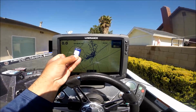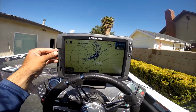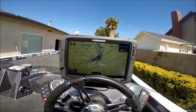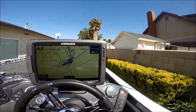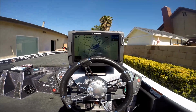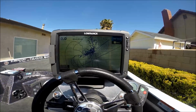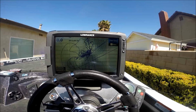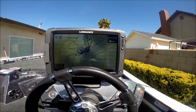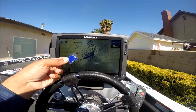So again, I'm going to upload these spots onto the Navionics website. I'm going to take my Navionics SIM card and upload those spots, and it's a very simple thing to do. I'll show you how to do it real quick. As I mentioned, I'm going to upload all of my trails from the Castaic tournament so that there's more up-to-date, fresh data on the Navionics website for the Navionics map of Castaic. And it's very simple.